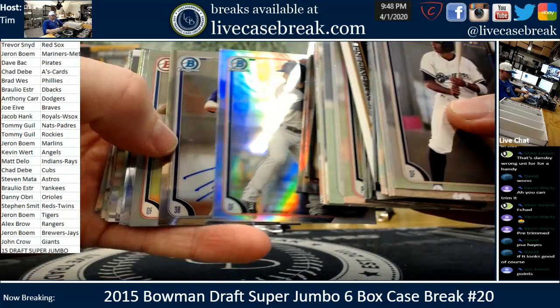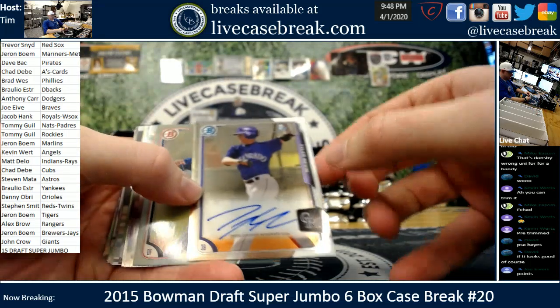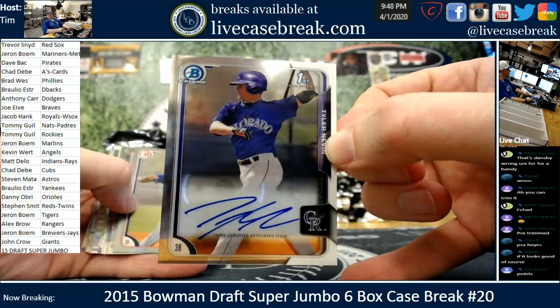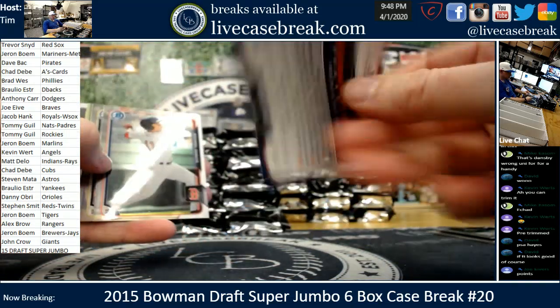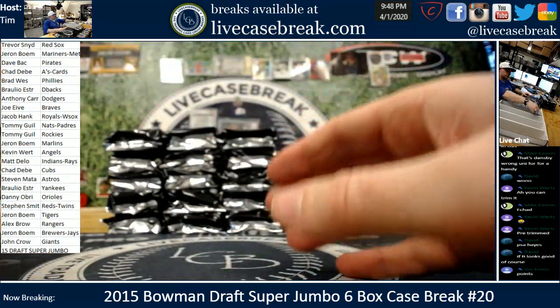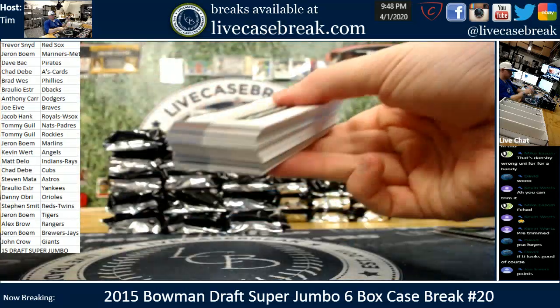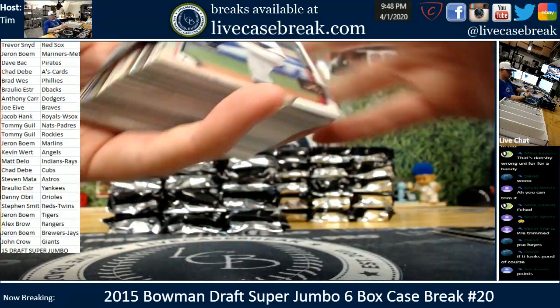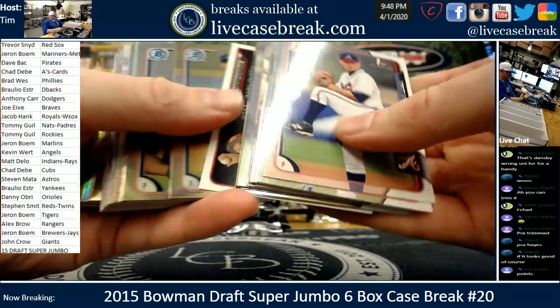Wynkoop, we got a third baseman auto. Tyler Nevin. Remember when he had some hype around him when this first dropped? Tyler Nevin, first Bowman for Colorado. Eric Jenkins on the $4.99. Sky blue, Jeff Hendricks.